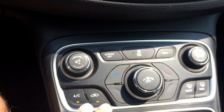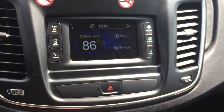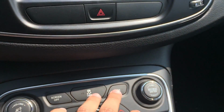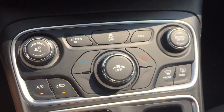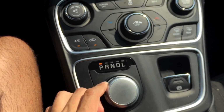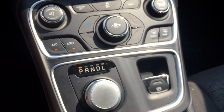So moving down, like I said, you have all your air conditioning controls, your screen on or off, traction control, and the back button just for the screen to make it a little easier. You can tune it and scroll. Your conditioning.